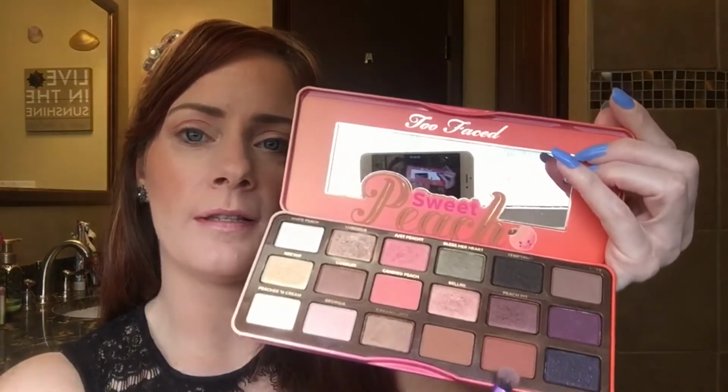So, okay, absolutely love this color. The next color that I'm going to use is called Summer Yum, and I'm just going to put it on the third part of my outer V here, but then also try to fluff it into my crease a little as well. So I just take and put it on the outer end here, and fluff it into the crease as well.